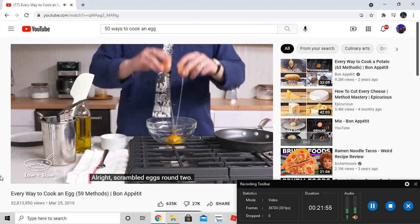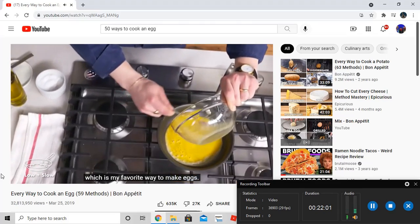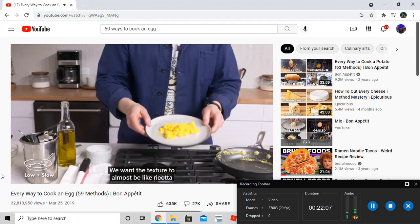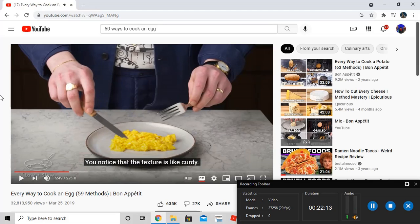Alright, scrambled eggs round 2. This time we're gonna beat them first, and we're gonna cook them really low and slow, which is your favorite way to make eggs. You're continuing to stir so you don't have any kind of big sheets of egg. We want the texture to almost be like ricotta or cheese. And there you have some scrambled eggs.